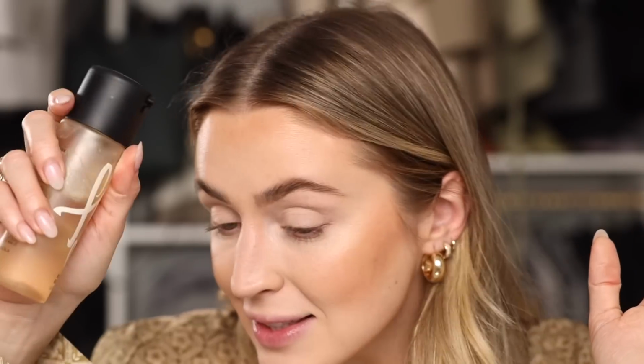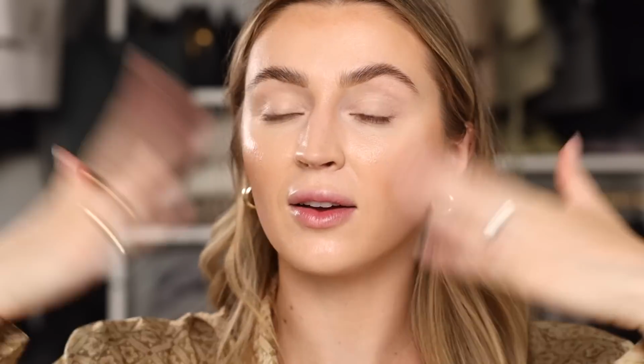I'm gonna take a little bit of MAC Fix Plus and just give this a spritz, just because we've got very dry concoctions on our face right now. And I'm just gonna give it a little layer of joy.